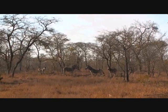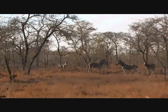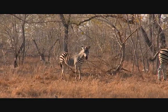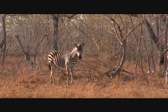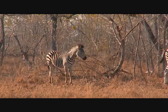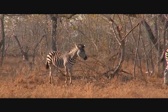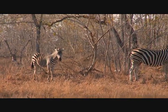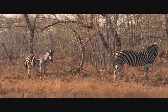And you can see there's also a breeding herd at the back that's coming through. There will be some females. There's a fairly young zebra foal at the back. Not too young, you can see it's lost most of its fluffiness. That's very typical of baby zebras. It's reaching sub-adult age, probably about 9 or 10 months old.